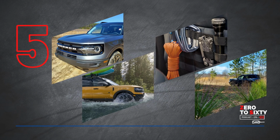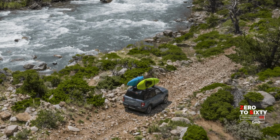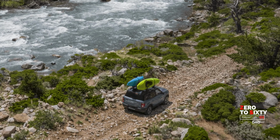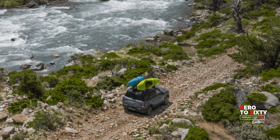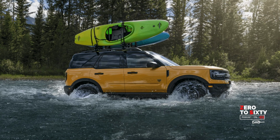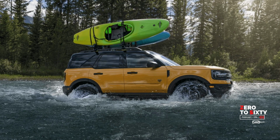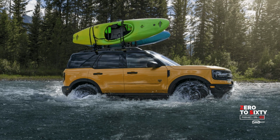Now, if you ever want or need to cross a shallow stream in your trail travels, the Bronco Sport gives you up to 23.6 inches of water fording capability with available off-road tires. Now, I've yet to be brave enough to do that myself, but it's good to know that your Bronco Sport is capable of doing that and crossing some shallow streams or creek beds if you so choose.